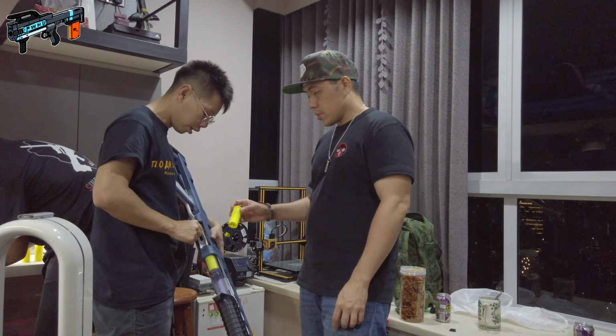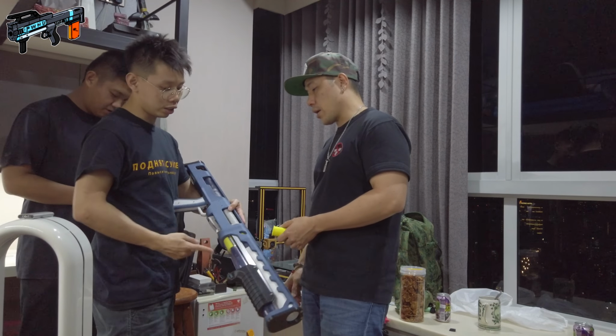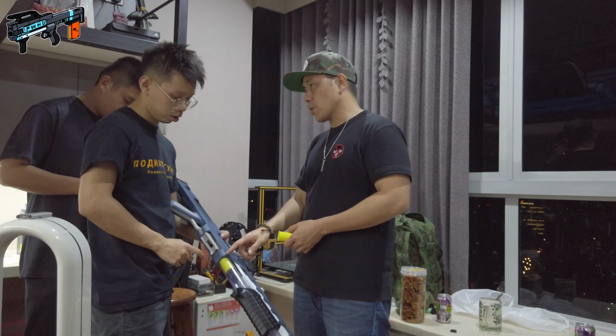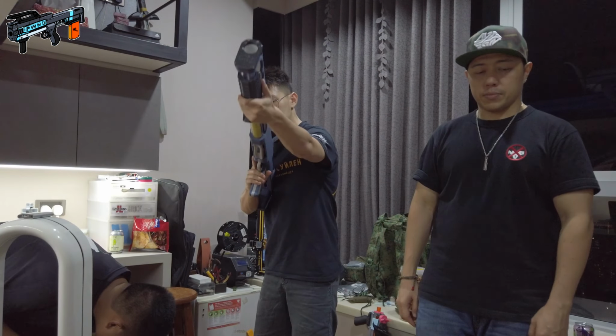Does it really matter for you? It's supposed to be very stringy. It's like a shotgun. Yeah, it's not supposed to be like that. So I don't know if this is the reason why it's not chambering. I don't know, but I have a feeling it's also this spring is not pushing the shells far enough. Yeah. Correct.